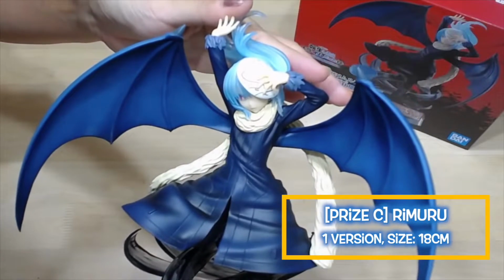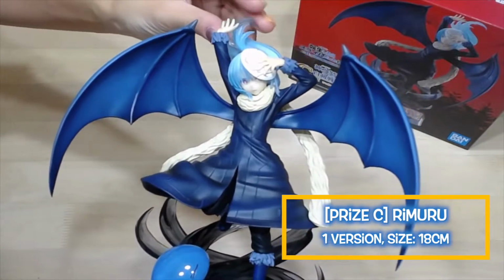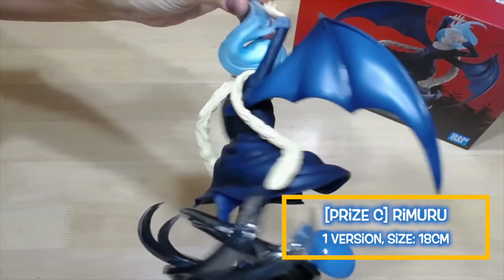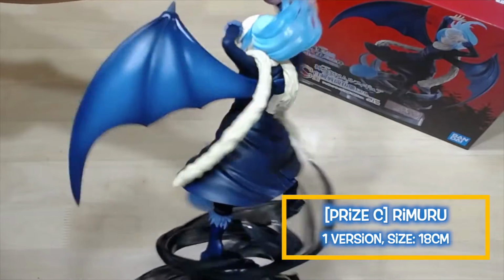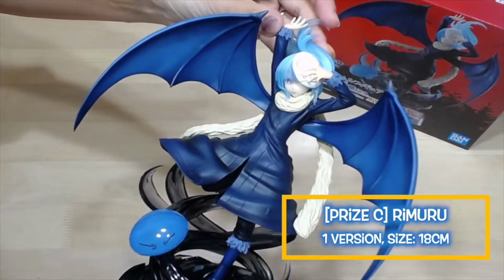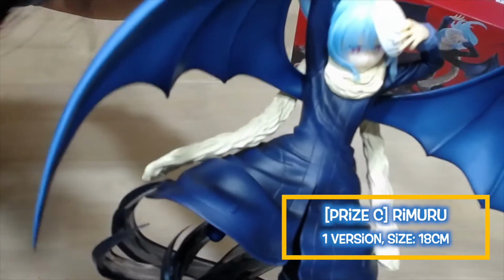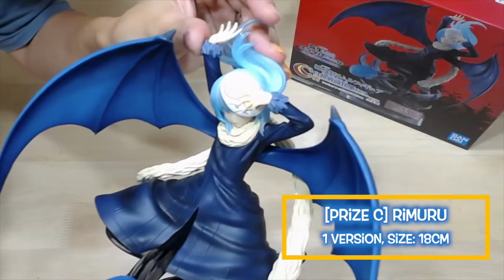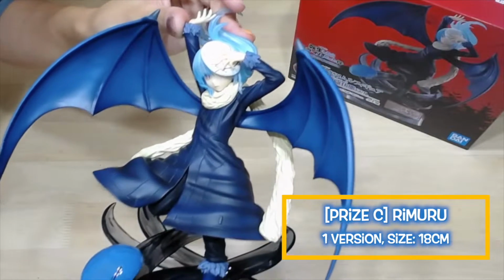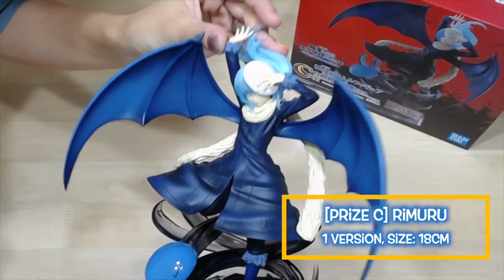But because this price is pretty popular, like the pose and everything is pretty dynamic and quality wise it's not too shabby. Yeah, so they probably would want to have this return as a prize for you guys to win. So you can admire the sculpt in this video.